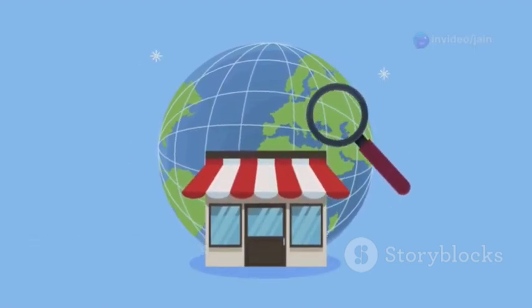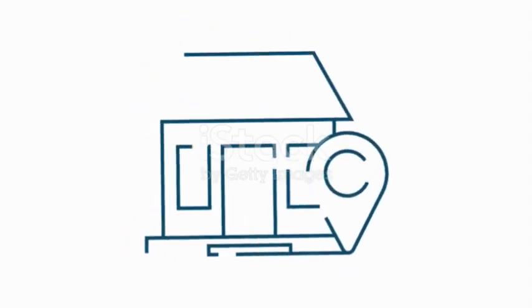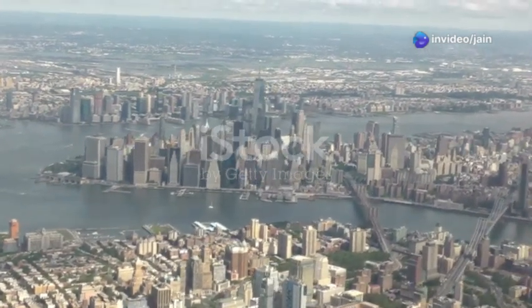When we use latitude and longitude together, we can pinpoint any location on Earth. It's like using an address to find a house. For example, New York City is located at approximately 40 degrees north latitude and 74 degrees west longitude.